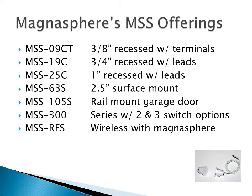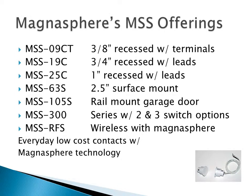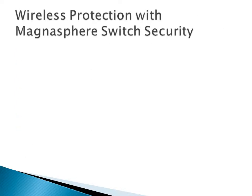What we're really excited about is our innovative MSS 300 series, which comes with 2 or 3 switch options, and those multiple switch contacts can come in any variation of open or closed loop. And recently, at the 2013 ASIS show, we released our Magnasphere radio frequency sensor. It's a wireless sensor with Magnasphere technology. These are everyday, low-cost contacts with Magnasphere switching. But more about the wireless.